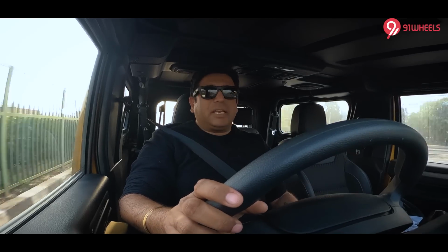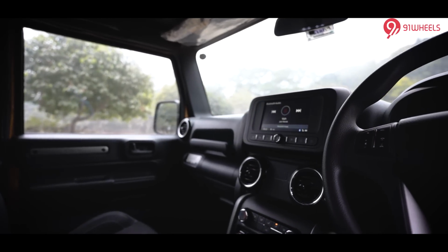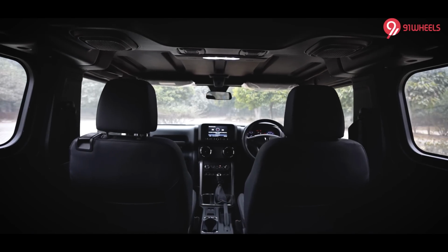The cabin, the interiors, they remain identical to that of the 4x4 Thar. No changes in this regard and no complaints at all. It's a well laid out cabin. A few tweaks here and there.